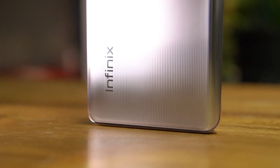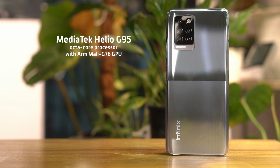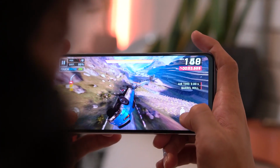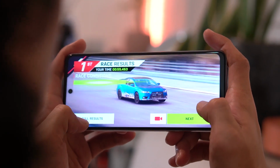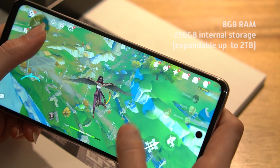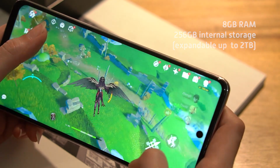And now onto the biggest difference from its 2021 counterpart, an upgraded MediaTek Helio G95 processor. One of the few downsides of the previous Note 10 Pro was its aging CPU. So with this 2022 model, it now offers faster performance and optimizations, of course. This is still partnered with 8GB of RAM and 256GB of storage.